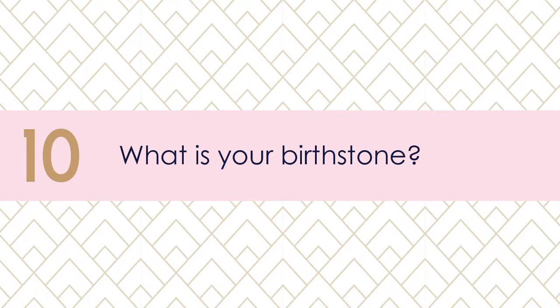What is your birthstone? My birthday is in November, so my birthstone is topaz. Does anybody else in the Artsy Cupcake crew have a November birthday? Well, we have a bright orange topaz stone because it is supposed to brighten up the chilly winter months. Topaz is affordable and I think it goes with any outfit.